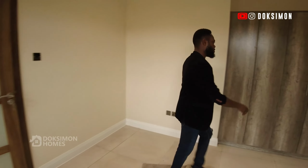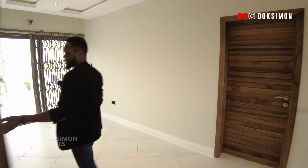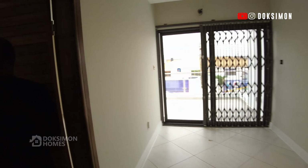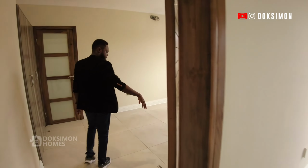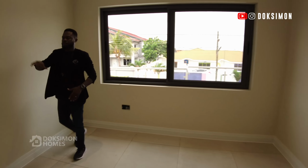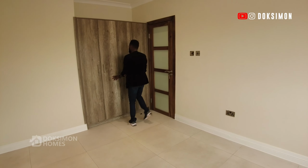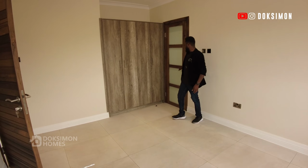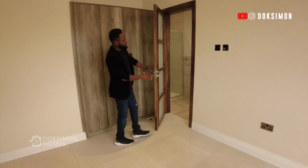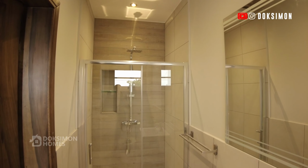Now let's continue our tour to the rest of the rooms. On the left hand side is another standard room, quite a bit more spacious than the one we are coming from. This is about 15.1 square meters, and you've got your inbuilt closet right here, and this door as well grants you access to your bathroom, and that's a very beautiful thing.